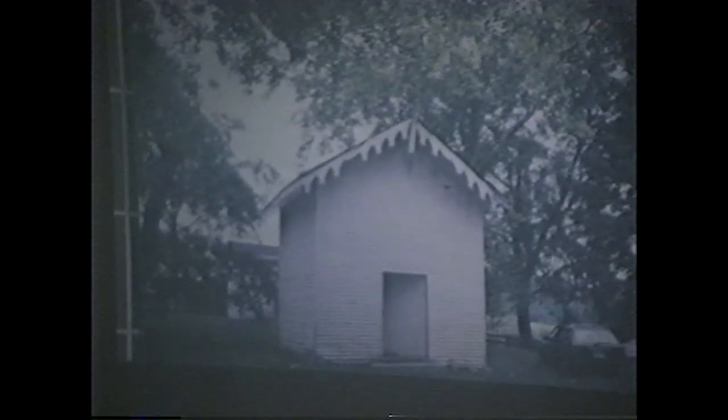This is a wonderful smokehouse that still functions. About 10 or 12 years ago, some hams were smoked in it, and it worked pretty well. All the working parts were there. Next, please.